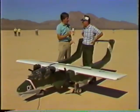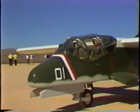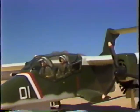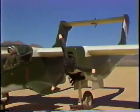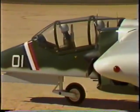Okay. Where did you get the idea to do a model of this one? 2 years ago, we were flying out here, and one of these things came over the field. I thought it was a flying boxcar, and it looked pretty interesting. So one of the other fellows said, no, it's a Bronco. I'll send you all the literature. And he did, and it was so ugly and so neat that I thought I'd go ahead and be different and build it.